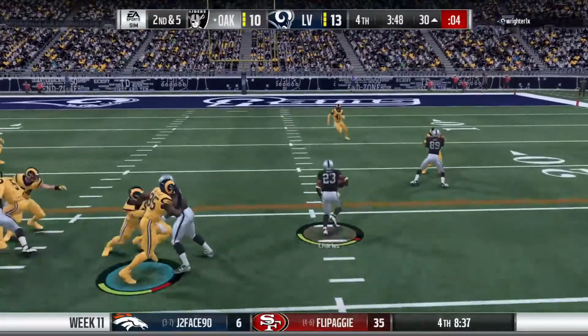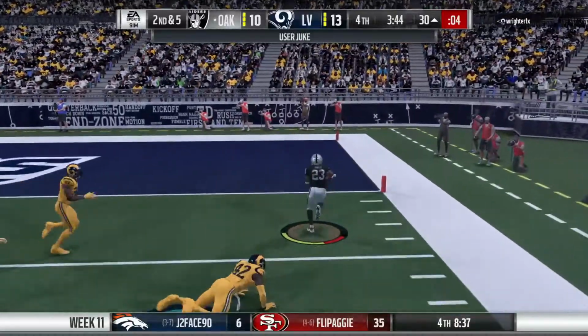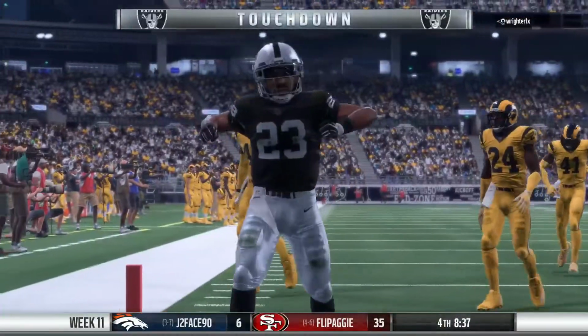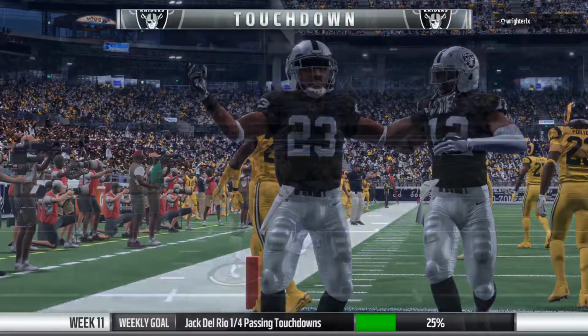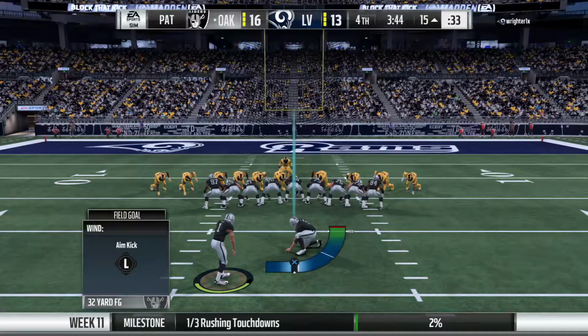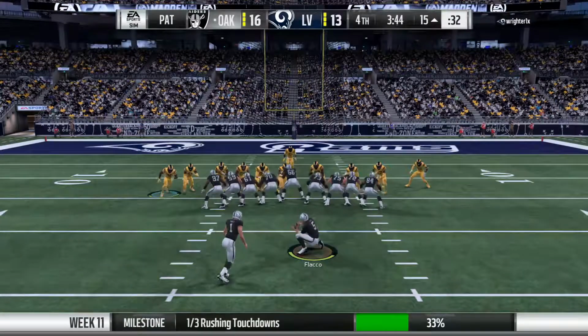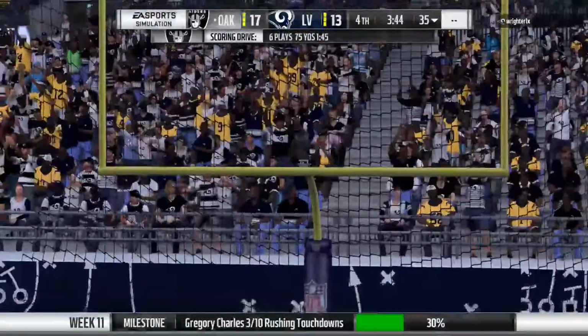They'll keep it on the ground, this time with Charles. Fancy footwork by Charles, and all the way in. Touchdown, Oakland. A great play there. His 3rd touchdown now on the year. And the Raiders have moved out in front here in the 4th quarter. And that will make this a 4-point game.